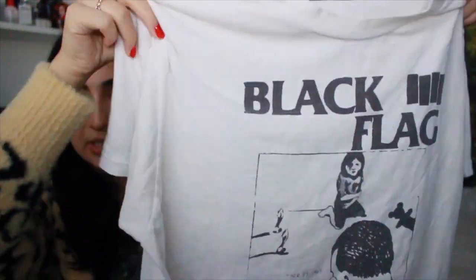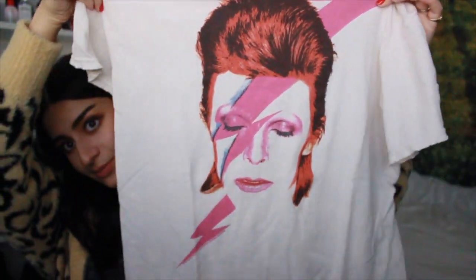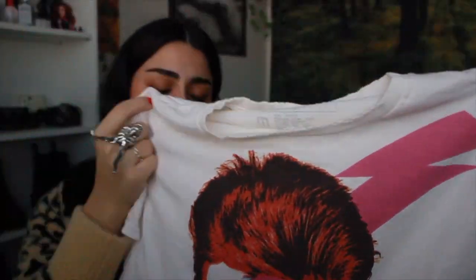What they do is they print popular graphics onto actual vintage t-shirts, so it's really nice, baggy, oversized. Next is this David Bowie shirt. I love David Bowie. This is my only Bowie shirt that I own. This one's actually from Brandy Melville, and it's Live Nation merchandise. I really just like how vintagey it feels. It's super broken in.